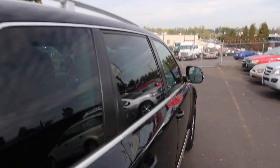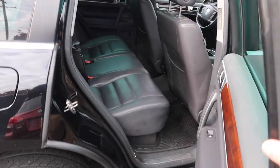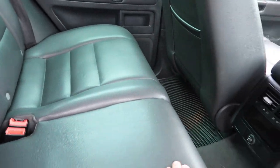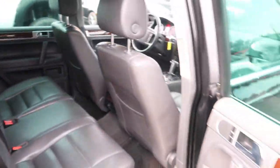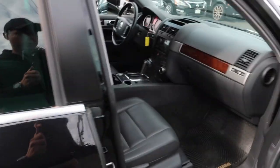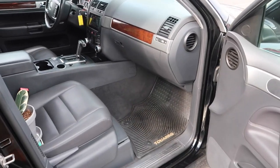So we could close that up. Tires are in decent shape. Yeah, I can't say this is black, like really dark gray. But the interior has been cleaned up and detailed, which, you know, makes it a lot easier on my life.